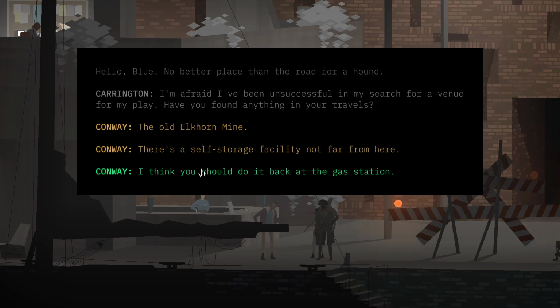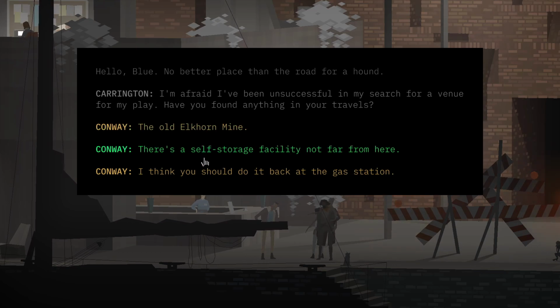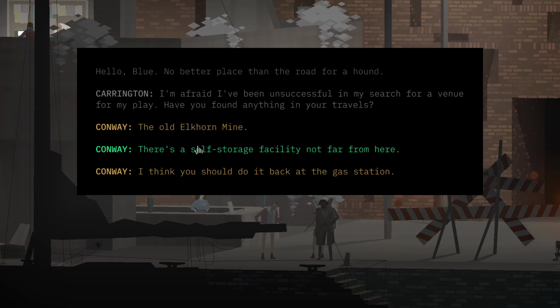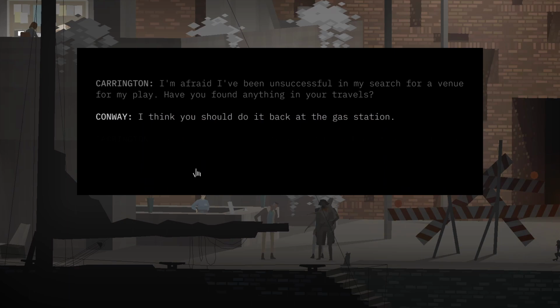Oh. I wonder if this actually determines where he'll play it. Could do this storage facility that we were just at. Yeah, why not the gas station? I think you should go do it back at the gas station.